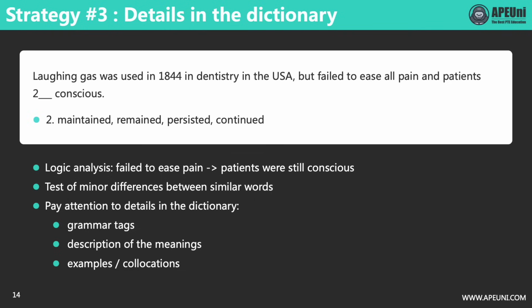Now, let's have a look at these four options: maintained, remained, persisted, continued. They are very similar words. All of them have a similar meaning, which is to be in the same situation. So this blank is actually testing us on the minor differences between similar words.